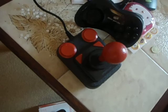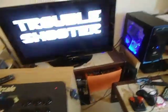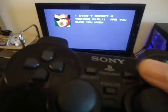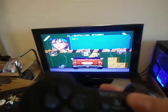Oh, by the way, there's my Speed Link Competition Pro for Amiga games. But at the moment I'm going to use my PS2 controller. Not quite the same. Not the same layout. I perhaps should have set up the Sega Saturn. Very good for SNES though, the PS2 controller. So I'm going to get smashed here.